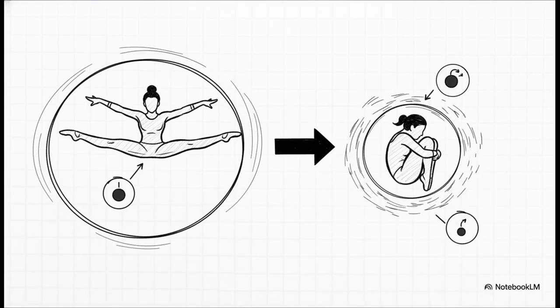So let's break that down. Moment of inertia, that's I, is basically how much something resists being spun. When the gymnast has their arms and legs out wide, their mass is spread out, so their moment of inertia is really high. But when they pull everything in, when they tuck, they bring all that mass closer to their center of rotation. This makes their moment of inertia plummet. And because their total momentum has to stay the same, their angular velocity, their spin speed, has no choice but to skyrocket. That's the secret.